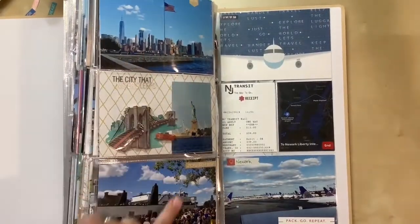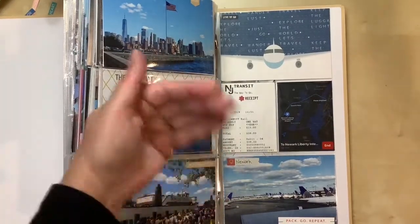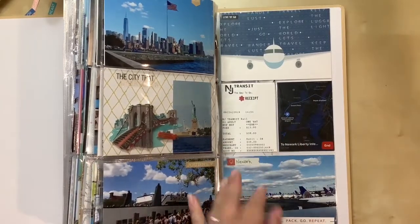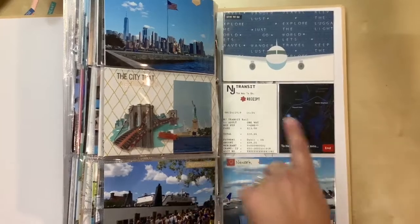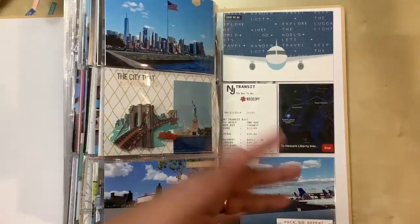And then just some more views looking out back towards Manhattan here. This is what the Statue of Liberty looks like from Ellis Island when you're looking across the water. And then we took our ferry back to Battery Park. Basically we just had to get on the subway, go back to our hotel, pick up our bags, and head to the Newark airport. This was the first time I've ever flown in or out of Newark. I've always flown into JFK previously.